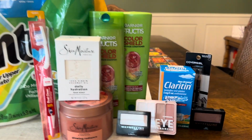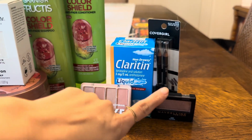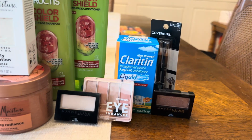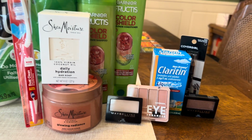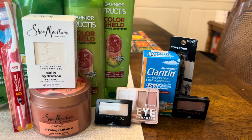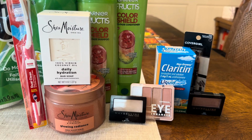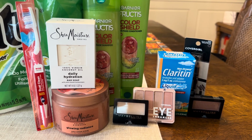Now, I want to talk about why I did these 2 right here on a separate transaction. Cowboy was just rubbing on this, and now there's hair on it, you guys. So the reason I did that, one thing that's cool about CVS is that it tracks your deals. So, for example, the Maybelline is buy 2, get a $5 extra buck. The CoverGirl is buy 2, get a $5 extra buck.